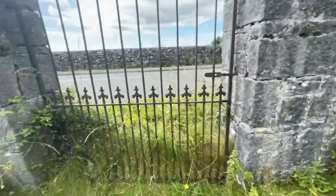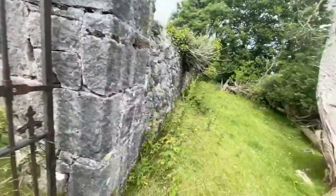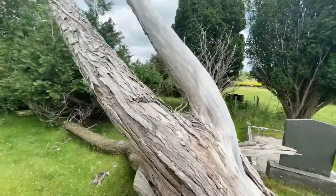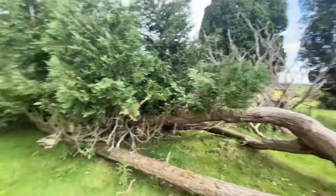Lovely iron gate. How old is it? I'm not sure. There's your Irish yew. This tree came down. What's going on up here?